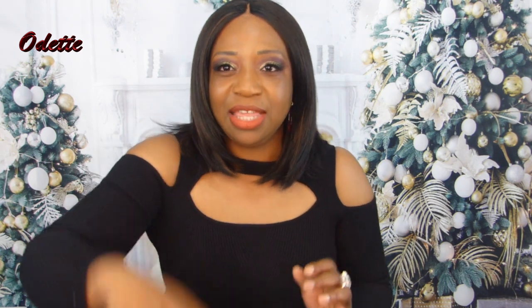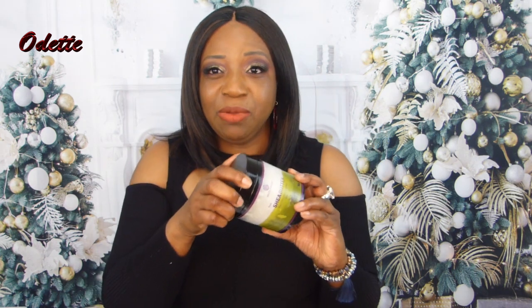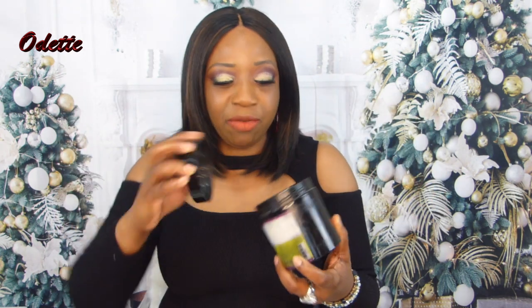I use this shea butter. This is pure shea butter, and I got this from Amazon. I have been using this for a very long time. I use this on my feet twice a day, in the morning and at night. You can use this on your elbows, on your hair, on your skin. You can use this anyhow you want.